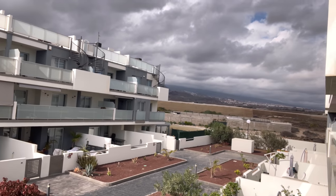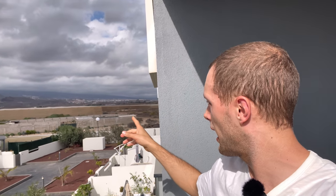So there's the sea over there. Beautiful weather, a few clouds, but about 24 degrees. It's a warm one today. Well, warm. It's probably about average in general, or in reality. And then if we come through here to the bedroom, that is the reality of what the weather situation is like in Tenerife.